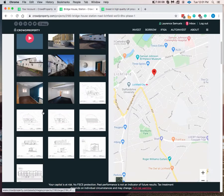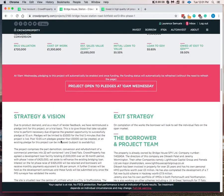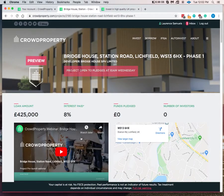They have a £5,000 maximum pledge on this loan for the first 5 minutes. You can see down here, pledges will be limited to £5,000 for the first 5 minutes that the project is live, and then after 5 minutes, you can create a pledge of whatever you want. Now, I'd imagine that this loan will probably get filled up in the first 5 minutes because it's not a big loan. So if you do want to try to get on a loan on Crowdproperty, you really have to be logged in at the time it gets launched, and even then it's probably questionable whether you're actually going to get any part of that loan, because it wouldn't take many £5,000 pledges to fill up a £425,000 loan.